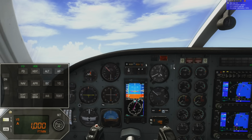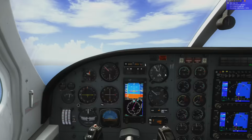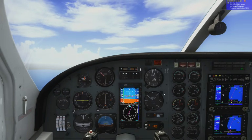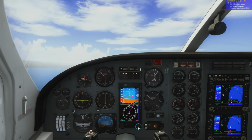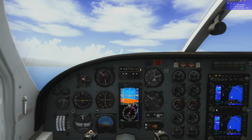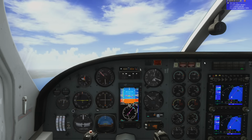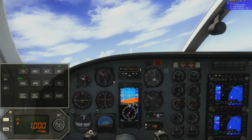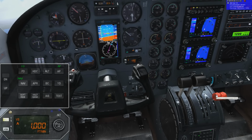And we could probably, let me bring up this again, hit nav. Trying to see our desired track over there is 212. Hit this over to 212. There we go. Alright, CDI to GPS. Airspeed has come down a little bit. Probably lean this out a little bit more as well.